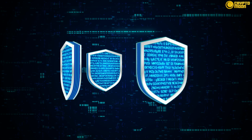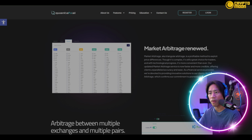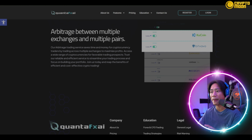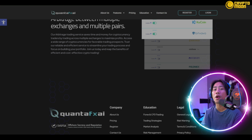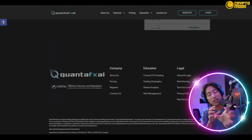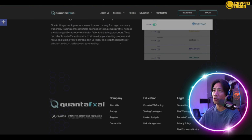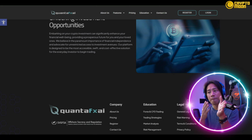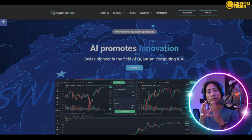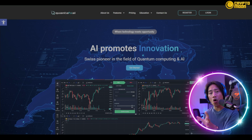Now, as for security, guys, QuantafxAI prioritizes security and regulatory compliance, and implements KYC and AML protocols to ensure a safe and transparent trading environment. The platform receives positive feedback from Trustpilot and Reviews.io, with users praising its AI-driven tools, ease of trading, and portfolio management. Now, guys, I would strongly suggest, of course, that you do your own research. Check them out, see for yourself. There's a lot of information on their website that will be very helpful for you to know what you're getting yourself into, so you can also make informed decisions on your trades.